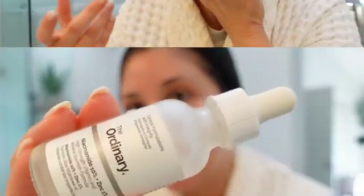Next up, we're gonna go in with a hydrating hyaluronic acid serum. This is the Ordinary. It's very well priced and it's a great way to hydrate that skin. Now we're gonna apply niacinamide, which is a great way to zap out pores. It's a great ingredient to add into the morning routine.